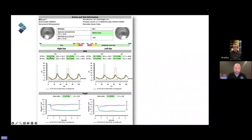Give me numbers, okay? And we have right eye and left eye. Again, right eye and left eye. And I love that it gives you percentages. The first one is the time. Milliseconds, that's time. How quick did this right eye response happen? It actually does two tests in the right eye over the course of about a minute. And that's why you have the 16 and the 32, two different brightnesses. But I'm looking at it with a time.